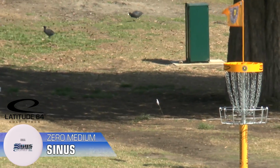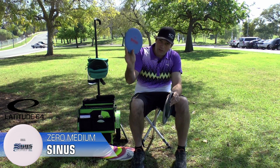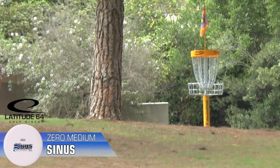My second one, which is the gray one, which is just slightly broken in, I'm using that for straight to fade. And then I actually now have a straight Cenis. I never had one in years past. I have one that actually goes straight. I can throw it, it doesn't hyzer out on me. And I find these to still be the go-to approach discs.